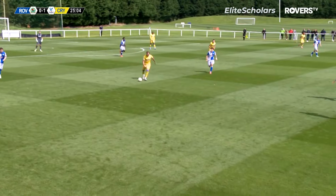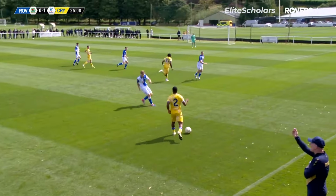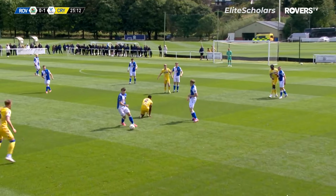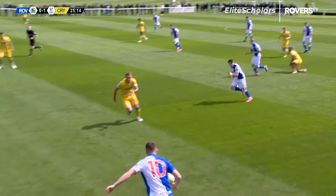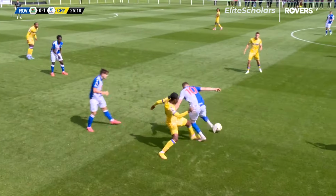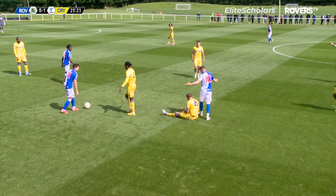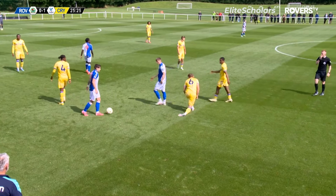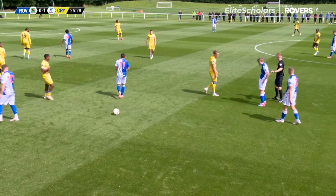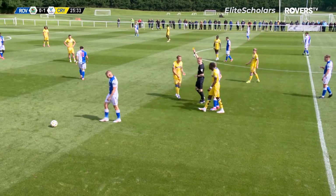Rovers subs today. Adam Kahn, backup goalkeeper, Brandon Powell, Harley O'Grady Macken, Lewis Bell and Zach Stritch. Biniak, Bloxham, surrounded by two Palace players. Gets it back though, Reed slides in. That was a bit of a forceful challenge, I think, from Reed. Reed's going to get a booking for that as well.